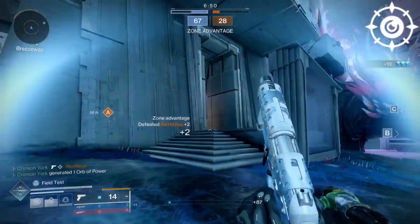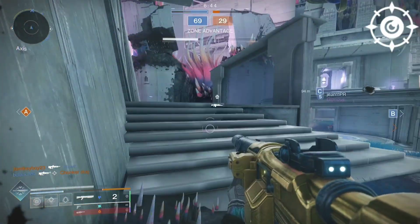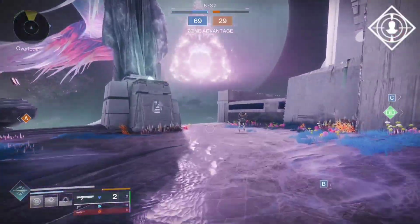So Precision Instrument, you're not going to be landing headshots. Sidearms are hard to land headshots from outside of range. You're losing that stickiness. I would go Closing Time for the extra range over something like Precision Instrument to boost your damage fall off. Rampage, we're looking at Rampage, 1 stack.